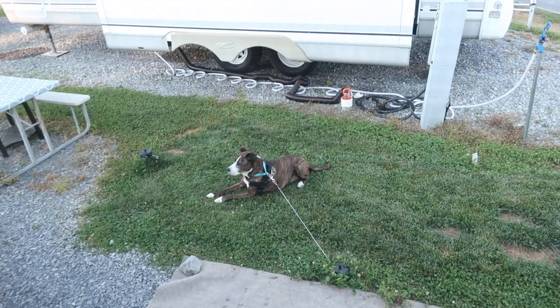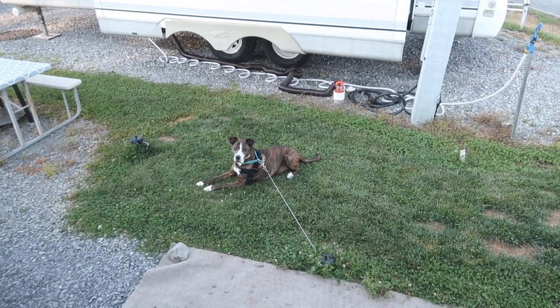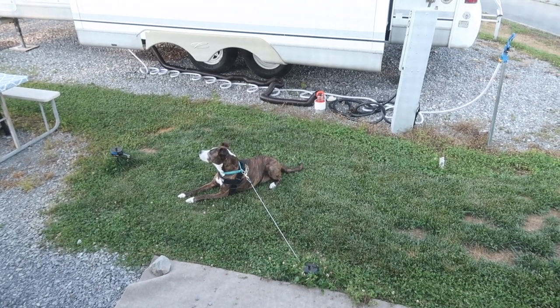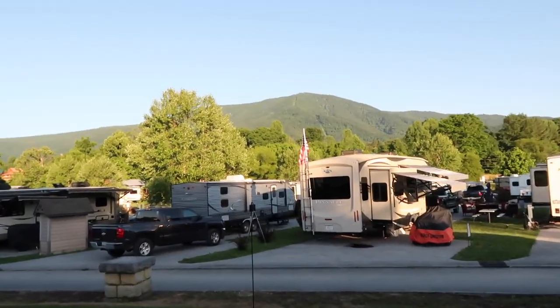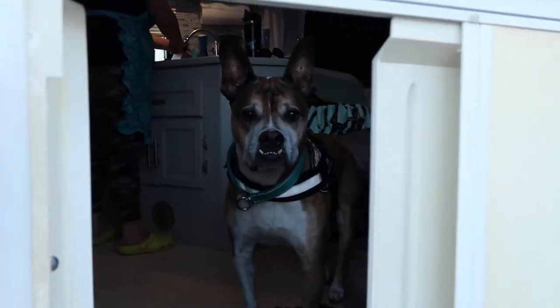Look at this little cutie patootie hanging out outside. Cody! Hi! He loves just sitting outside and chilling, watching everybody walk by, getting some fresh air. So I'm gonna come outside and show y'all what's happening out here. Oh, bye-bye.